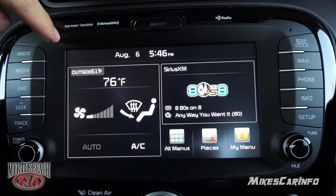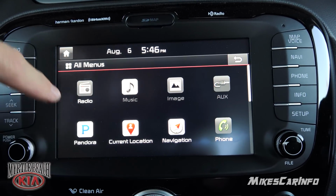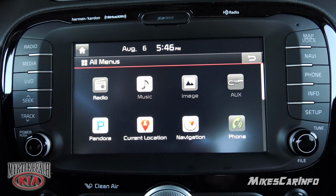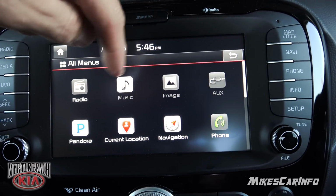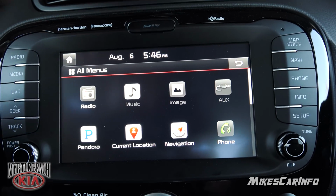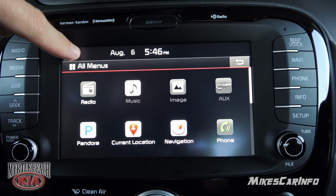Let's go back home. And let's go to the menu here, because you can play music once you have something plugged in. So something plugged into the USB or the auxiliary or the Bluetooth, then you'll have access to play through different ways. So these are grayed out because there's nothing plugged in. But like I mentioned, there's lots of different ways of playing music through the sound system here.